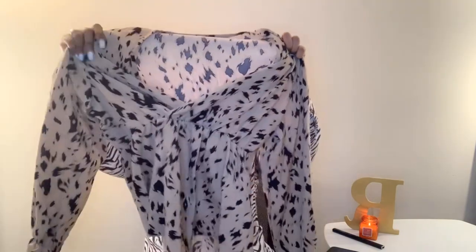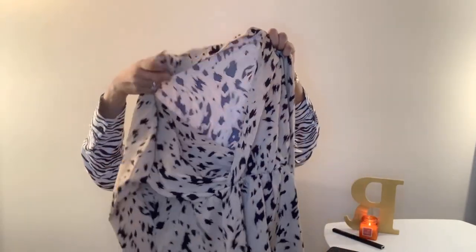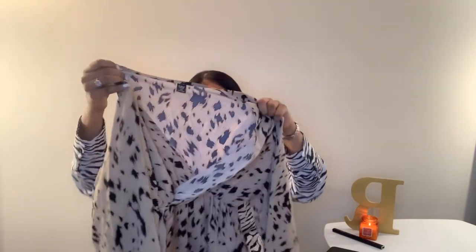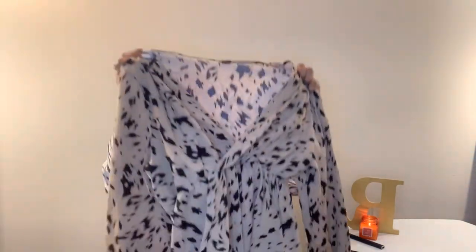Okay, so this is the last top. And this has like the little peplum look. As you can see, it gathers at the sleeve. V plunge neck. And it's like a camel color with black, not leopard print, but some type of print, girl. This was only $7.56, okay? Can't go wrong with Shein and the budget, okay? For work, really, really cute.